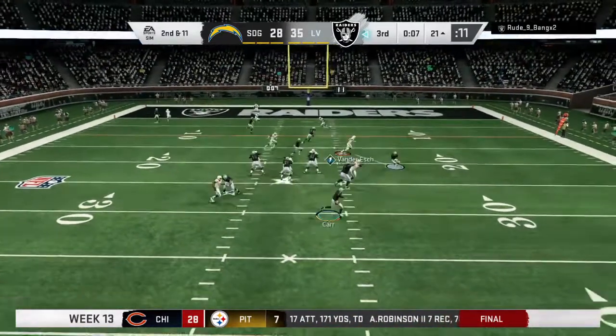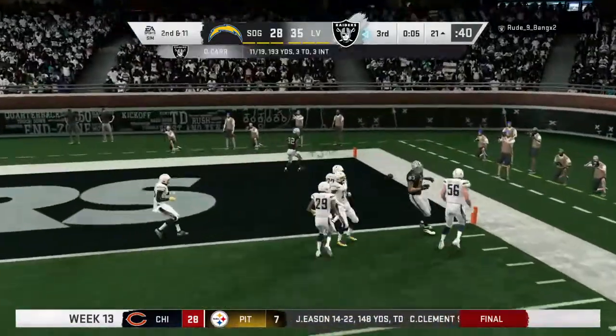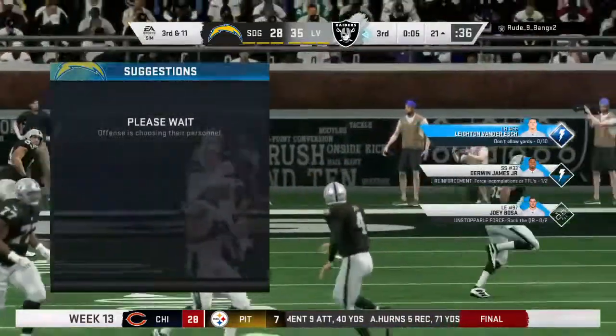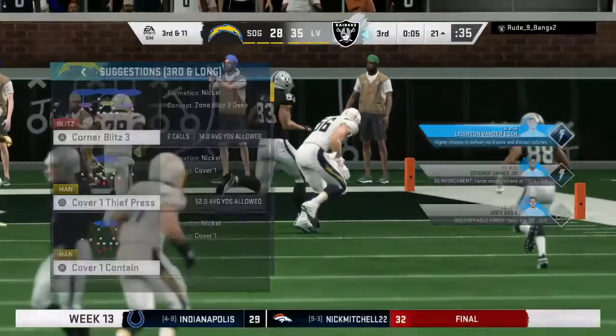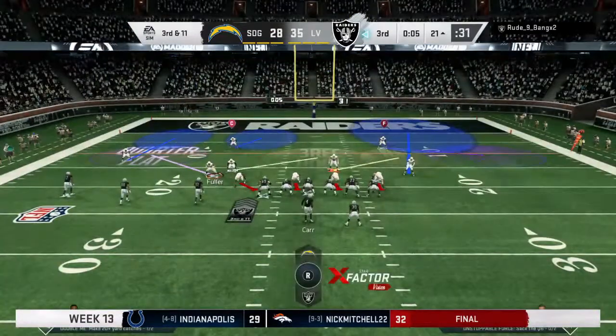From the gun, Carr flushed out right. And his throw here's incomplete. Darren Waller, the intended receiver, and it's 3rd down. And this should be the final play before the quarter ends.